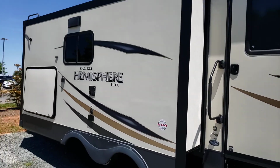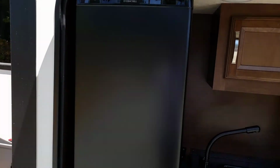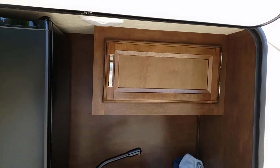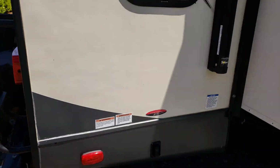As you can see, the slide outs work perfectly fine. I love this option right here. Outdoor kitchen, mini fridge, sink, storage, rear power leveling jacks as well.